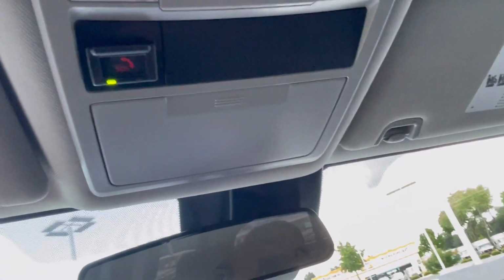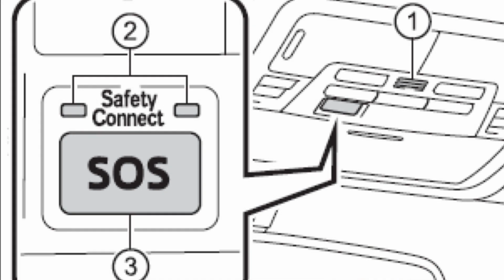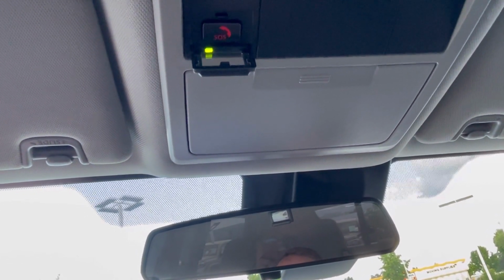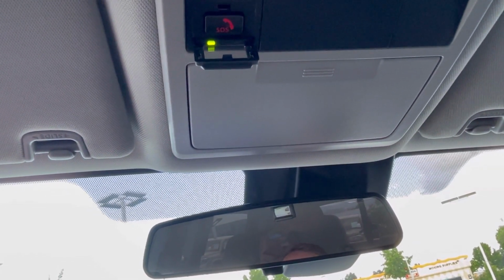One other feature that didn't exist back then, and this is still a lower level of this, is called SOS, or Toyota Connected Services. It does emergency services, like if you're in an accident where airbags deploy, it's going to alert the call center. They'll be calling you, see if you need help. You could call if you're in an emergency, but it does roadside assistance, stolen vehicle locator.